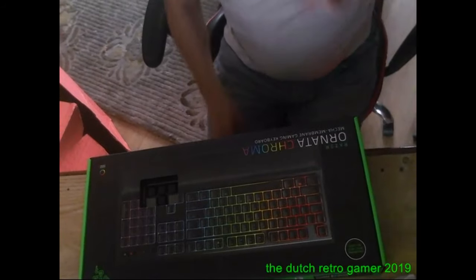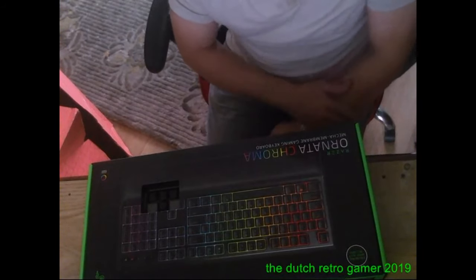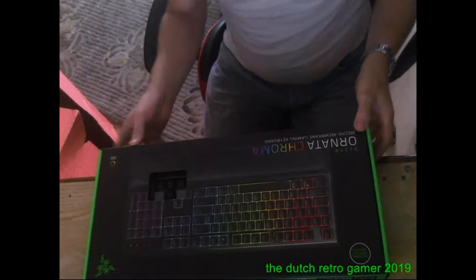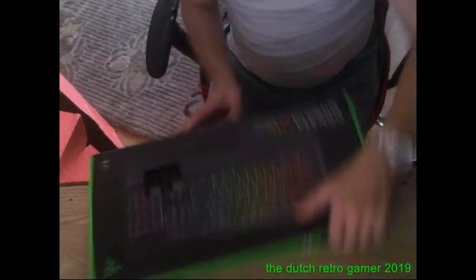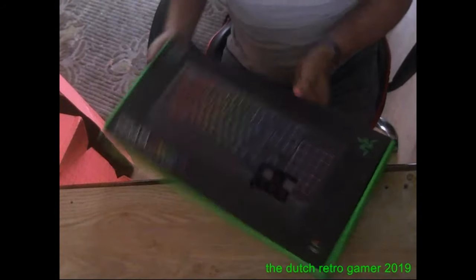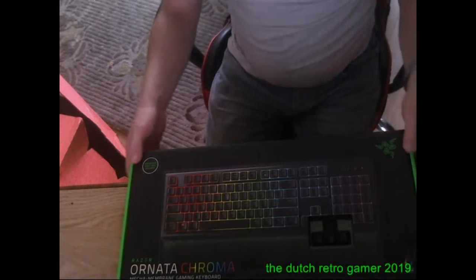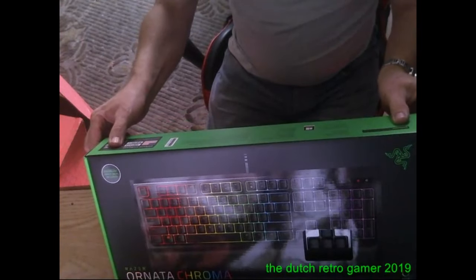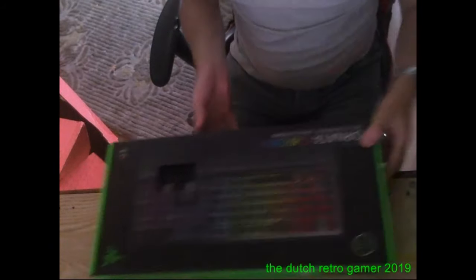It's a new keyboard. One with RGB. Ergonomic wrist rest included. It's the Razer Ornata Chroma. I paid 99 euro for it, my own money. Wrong side.